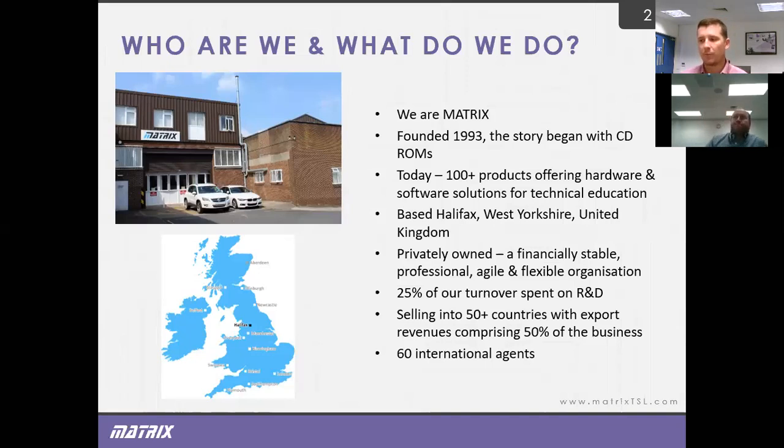We sell into more than 50 countries now, and export revenues this year will comprise more than half of the business, probably more like 60 to 65% of our income over this current financial year will come from export outside the UK, and that's a vastly growing market for us as well. In countries outside the UK, we sell through what we know as international agents, and we have more than 60 of these established all over the globe. If you are based outside the UK, you'll be able to find your local agent on our website, or you can just get in touch with me and I'll point you in the right direction very easily.